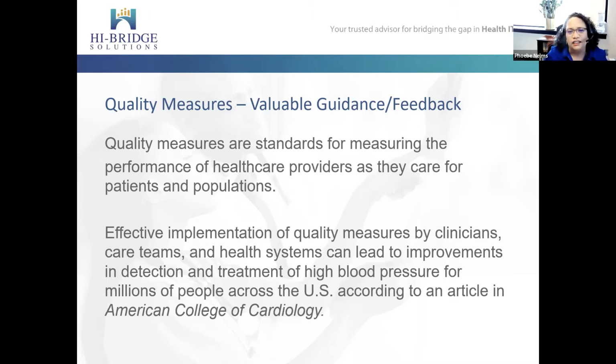So as the US healthcare system continues to transition towards a value-based payment model, patient outcomes will continue to impact reimbursements. And as we discussed in our previous slides, the management of hypertension can be a powerful lever in helping improve health outcomes for our population of patients.